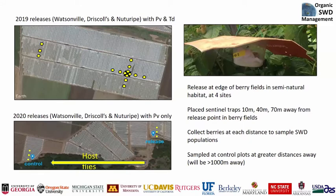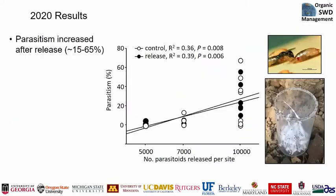And I wanna point out in 2020, we were close to this riparian zone area that had a lot of spotted wing host flies in this area. And we're gonna come back to that a little bit later in the talk. So I'm only gonna show 2020 results. First is the parasitism increased after the release from about 0% the years before with PV to about 15 to 65%.